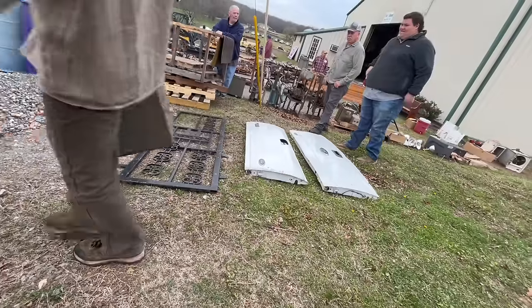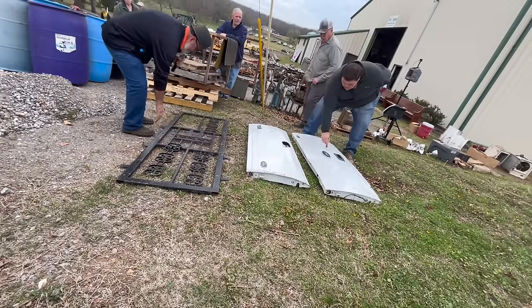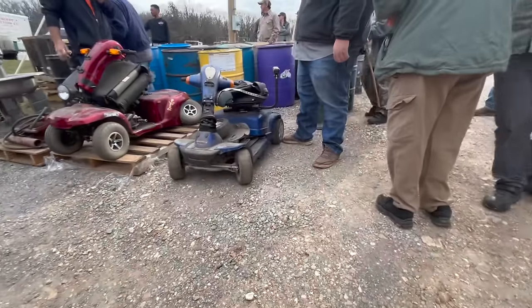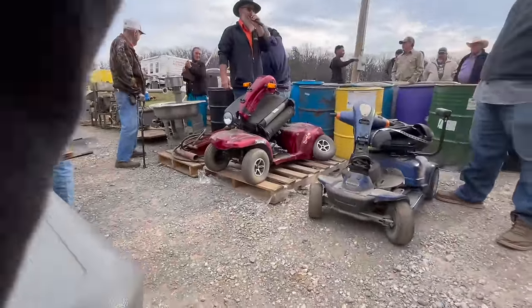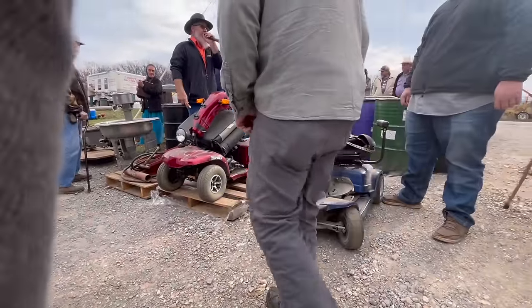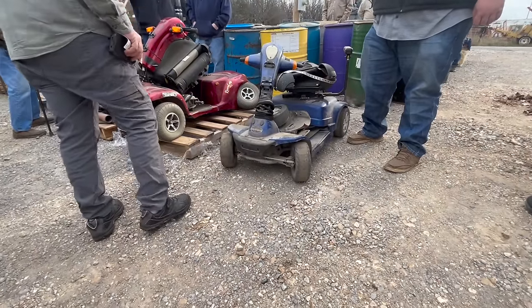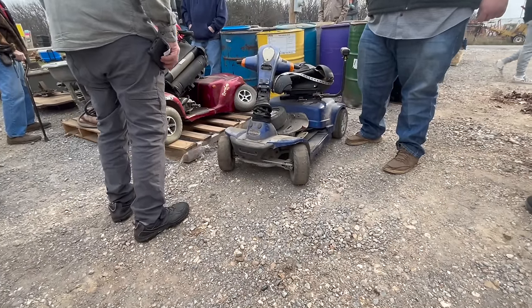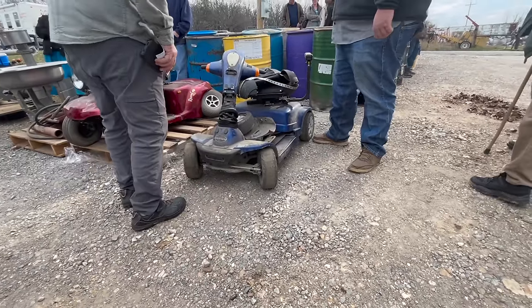Sold at $5 to buy number 519, 598, two times on the tailgate. Here. Would you give me 100? Would you give me 100? 25. 25. 10. Would you give me 10? I got 5 here. Now 7.5.